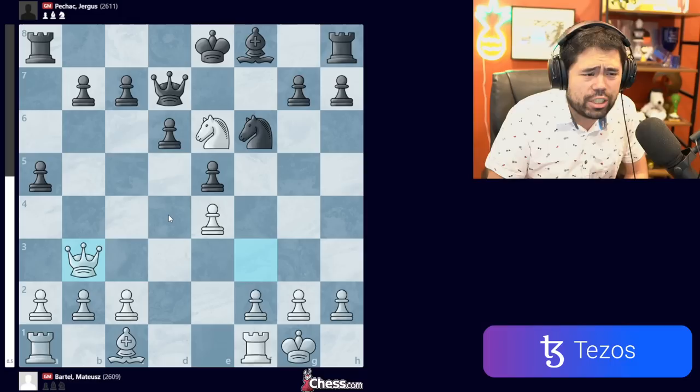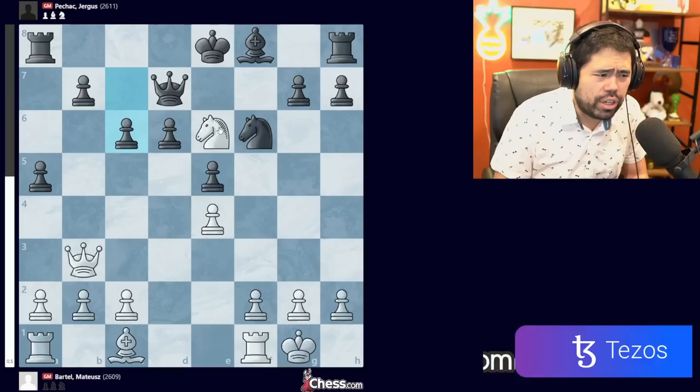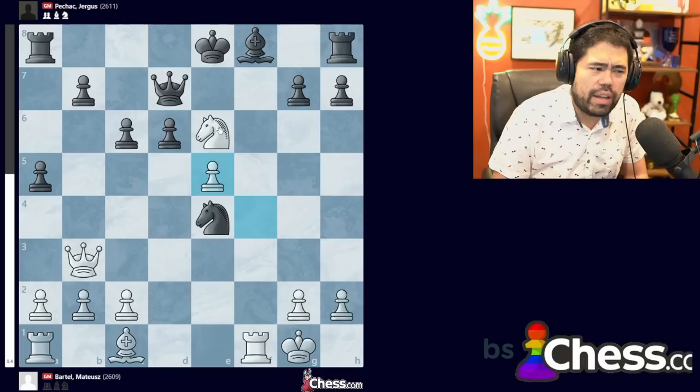Again, not overwhelming by any stretch of the imagination, but white should be better because black is struggling to castle his king out of the center of the board. Game continues with c6. We get f4 here. Knight takes e4, f takes e5, and now a4 is played.